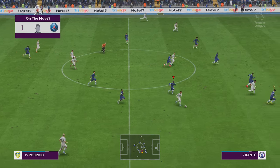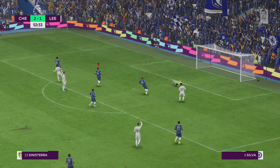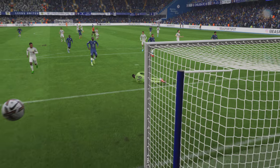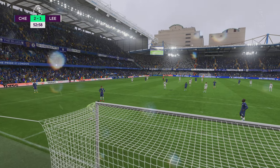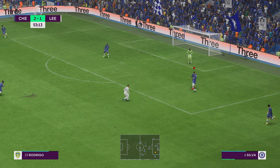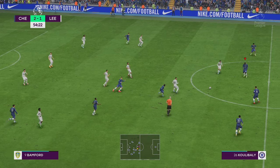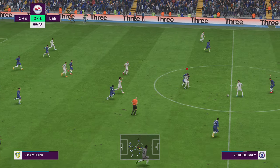Rodrigo. Rodrigo. Bad pass. Gives it a go. And not quite accurate enough, Stuart. Well, I think he should do better there. But at least they're now knocking at the door. Sterling has lost custody of it. Taking it forward now, Lukaku. But the danger averted for now.